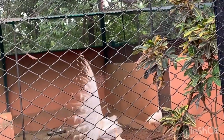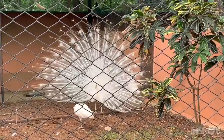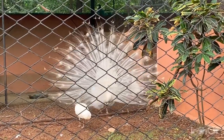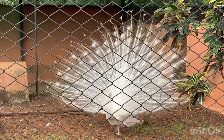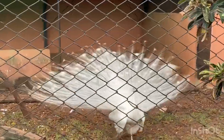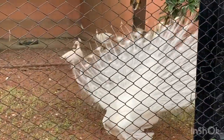Mysore Zoo is very huge. Approximately a distance of 5 kilometers of walking is there. There is actually an electric vehicle service as well for people who cannot walk such a long distance. And you can use this facility for a cost.